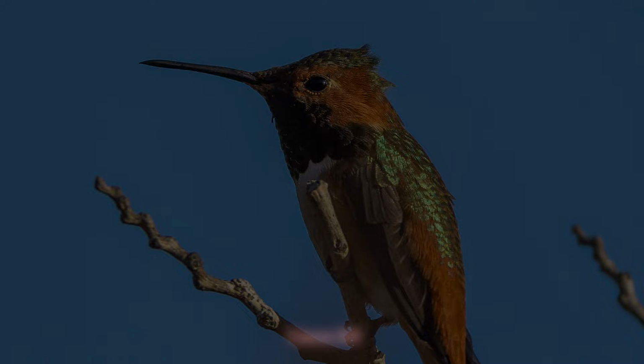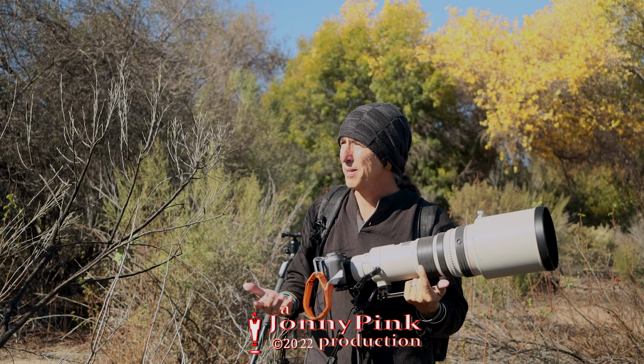Out of one of those, at least one of them's got to be sharp, right? It's a little heavy for me to be hand-holding. I do like a lighter lens.